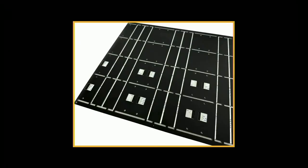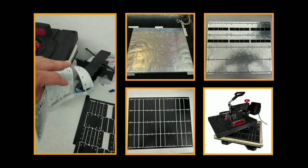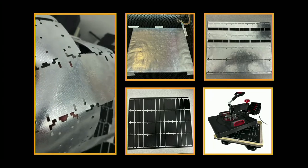So these are our hinges before we make them into boxes. We manufacture these, again, as flat sheets. So this is a sandwich of FR4, Mylar, and a heat-activated adhesive for these kind of flexible hinges. We also throw in these flat flexible cables as kind of a cheap DIY alternative to a more proper rigid-flex circuit structure. And so we take all these layers, we sandwich them together on the heat press.